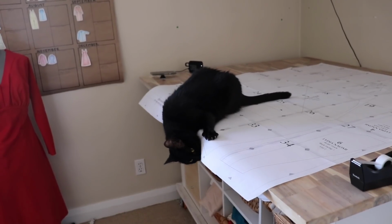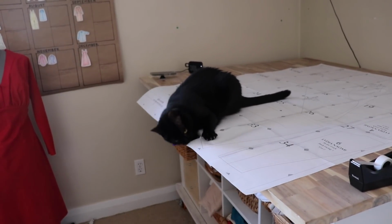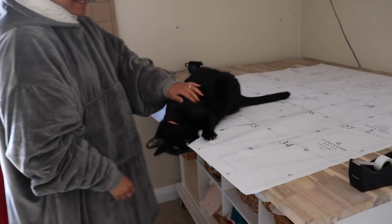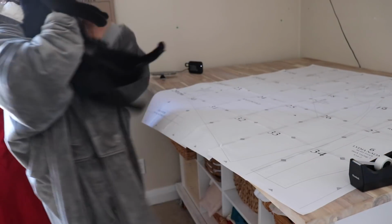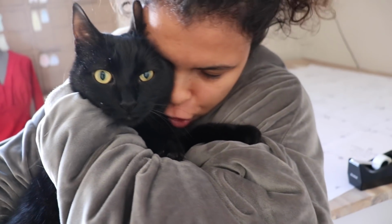Look at this munchkin. Pepper. You are very bad. Good thing you're not. Oh, you're too cute though. You're too cute. What a goodie.